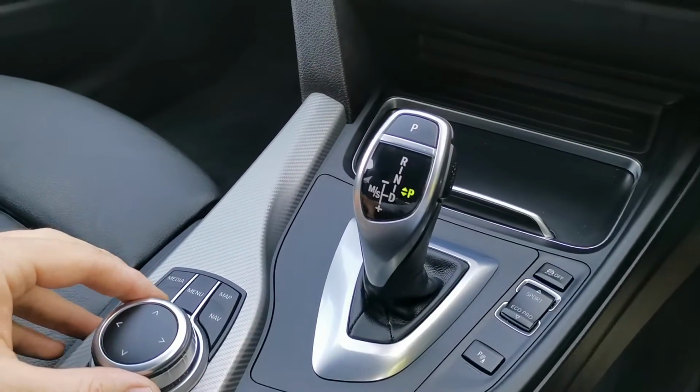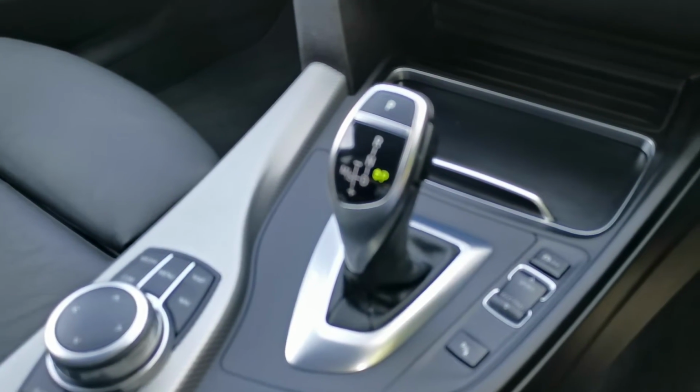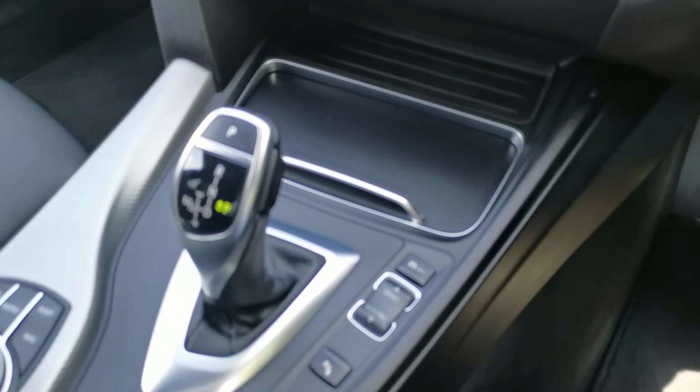Fabulous BMW iDrive dial to control the iDrive system, and we also have the great voice activation as well, which does work remarkably well. Parking system, which I'll show you in a second. I've got the different driving modes there and traction control.